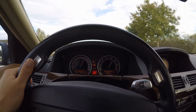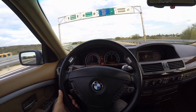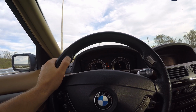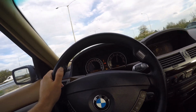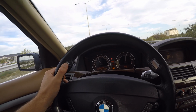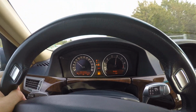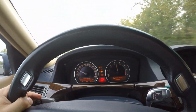Okay, let's slow down. So we're approaching the city. Some cops. Okay, again. I can show you from second gear full throttle. Okay, 3000 RPM full throttle.